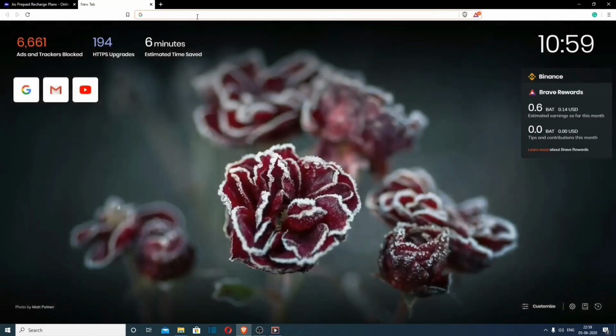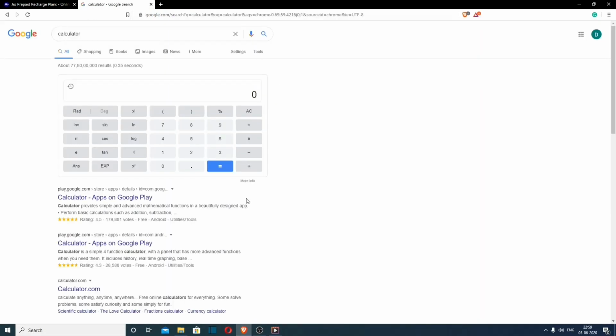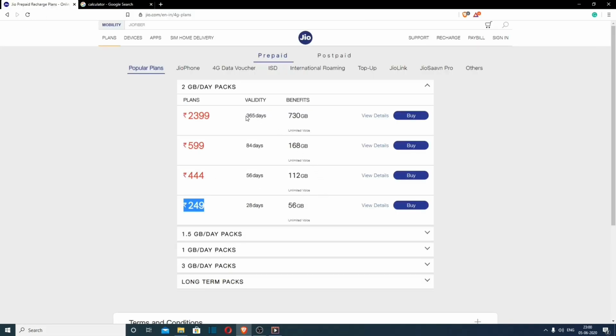So if we do a correct calculation here, what we see is, in a year we have 365 days, and the recharge cycle is every 28 days. So I have divided 365 days by 28 days so that we can get to know how many times we recharge in a year. So approximately 13 times. If we do 13 recharges at 249 rupees every month, then it is 3245. What we actually pay for a year in the Jio network for 365 days is 2399.